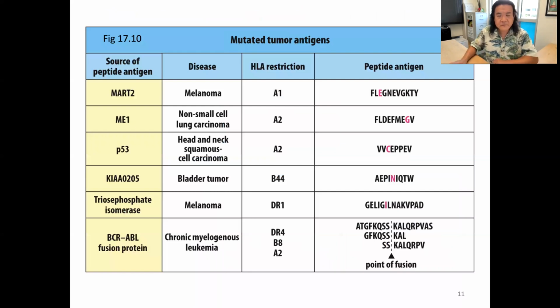So this table here, again, just to help you appreciate, are different examples of different peptides that are normal proteins, but mutations in them cause things to go wrong. These are the diseases that they're associated with, things like melanoma, lung cancer, head and neck carcinomas, bladder cancer, leukemia. This is demonstrating that the presentation of peptides from these different mutant proteins would be preferentially displayed by different types of HLA proteins. So different HLA-As or Bs or Ds are better at presenting these types of peptides.